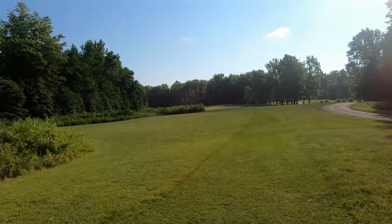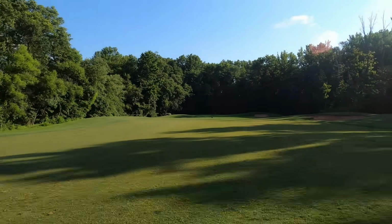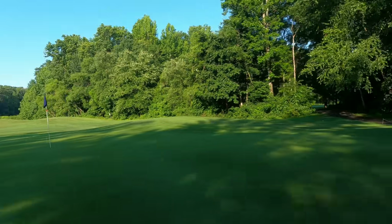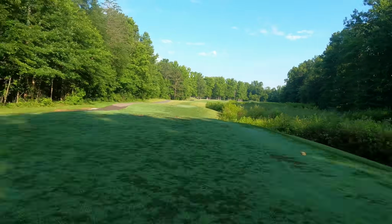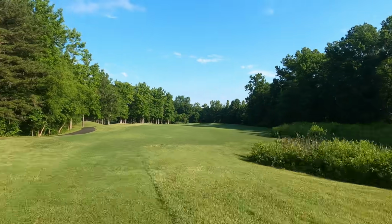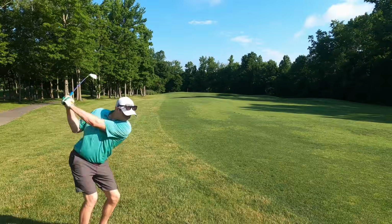Now, the course did have multiple name changes, but for the most part became consistent with calling it Patriots Glen. It was called Patriots Glen Golf Course, and now it's called Patriots Glen National Golf Course. And again, the price is right here. And even though the comments online are not the greatest, putting it at most a 3 out of 5, I would say it's closer to a 4.